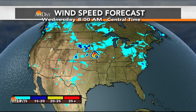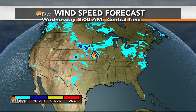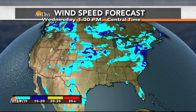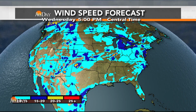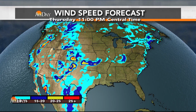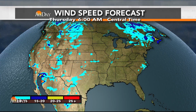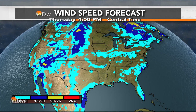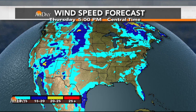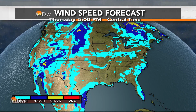We are going to see some breezier conditions, especially in the nation's midsection, as we have a front draped across the country there. Some spotty areas with some breezy conditions in the northeast and into the west as well. Overnight, things calm down for the most part, but as we head through our Thursday, what we're going to find is things picking up again in the northern plains down to the Four Corners region, a little bit over towards the northeastern United States. I'll have more international forecast coming up.